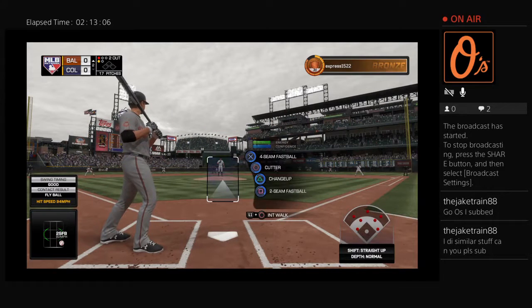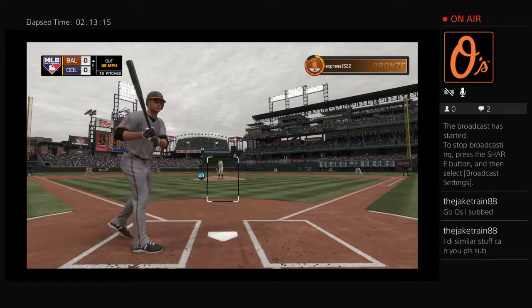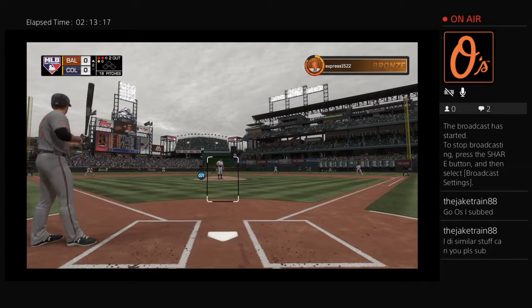Left fielder. Into the box now, Trey Mancini. He'll work on keeping this top of the second alive. No offer on that one. 2 balls and a strike.